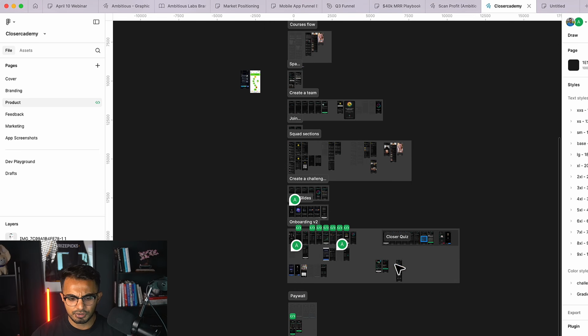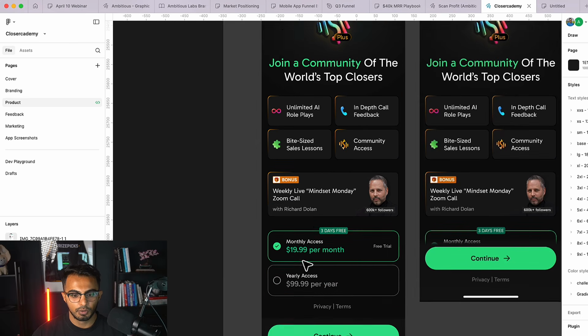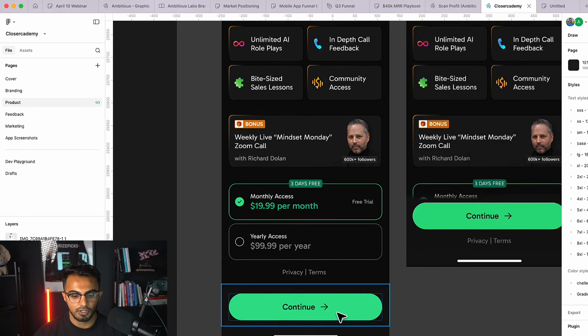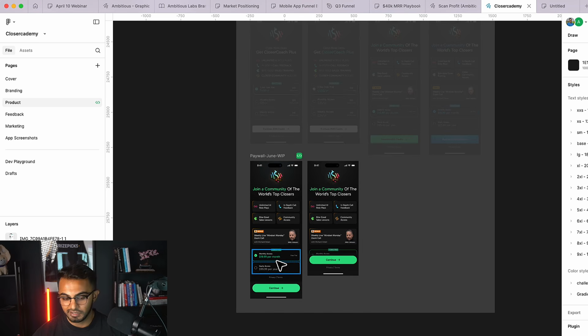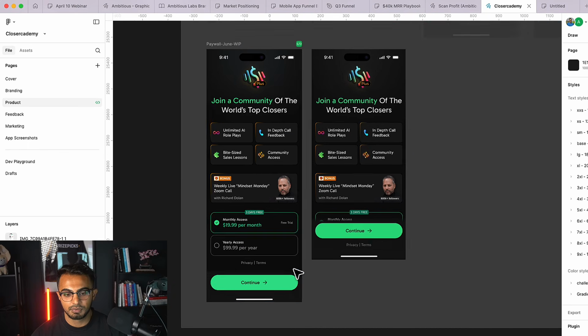Then we take them into the paywall, and our paywall is pretty simple. It looks like this, where we have all the value propositions of the product and 2 access tiers, $99 a year or $19.99 a month. Very simple. And we've also learned from A/B testing that continue on a green button has the highest conversion rate. So we always test and we always are measuring, and that's pretty much what the game is about.